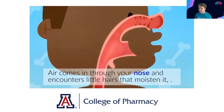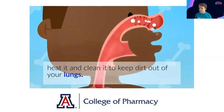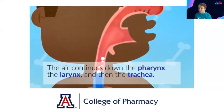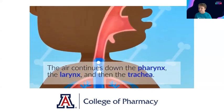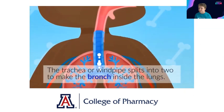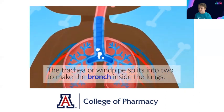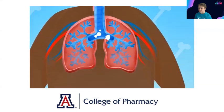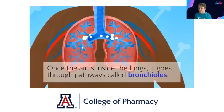Air comes in through your nose and encounters little hairs that moisten it, heat it, and clean it to keep dirt out of your lungs. The air continues down the pharynx, the larynx, and then the trachea. The trachea, or windpipe, splits into 2 to make the bronchus inside the lungs. Once the air is inside the lungs, it goes through pathways called bronchioles.